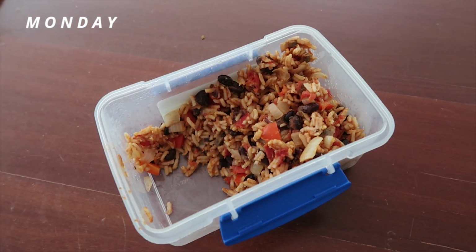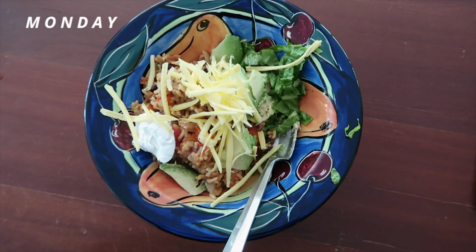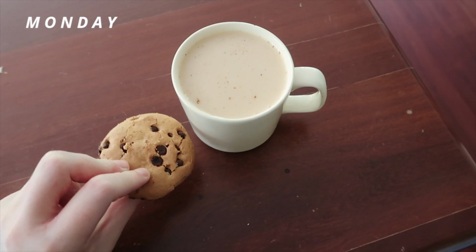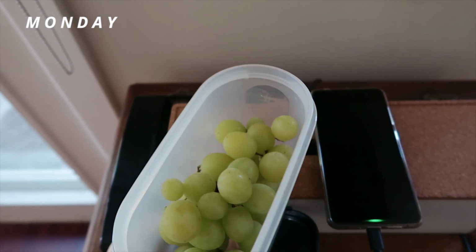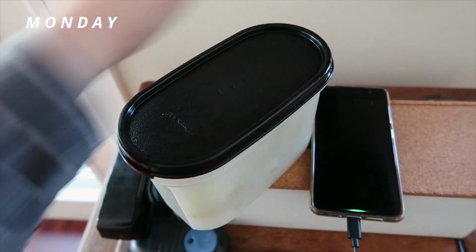So before I went to nannying, I heated up this rice and beans that we had left over, topped with avocado, vegan cheese, lettuce, and a bit of natural yogurt, which sort of acted as a sour cream replacement. Had some vanilla chai and another cookie, and then I took all these grapes to nannying.